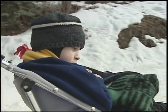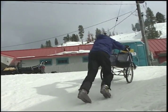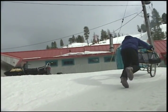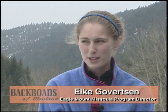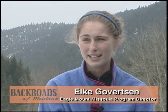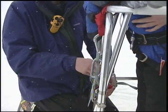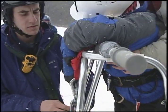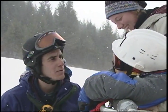Eagle Mount volunteers will push Devin to places he's never been, but always wanted to go. The first week we had him in a sit ski, and he wanted to stand. So the next week, his volunteers were bound and determined to get him standing up skiing. If they had to duct tape him in, he was going to be standing up, and it was great. Remember what to do if something's pinching? Hit Jenna. Just give her a big elbow like that.